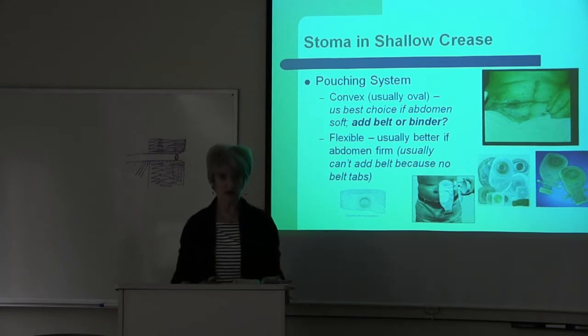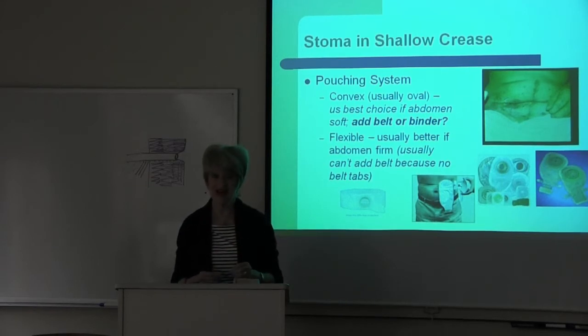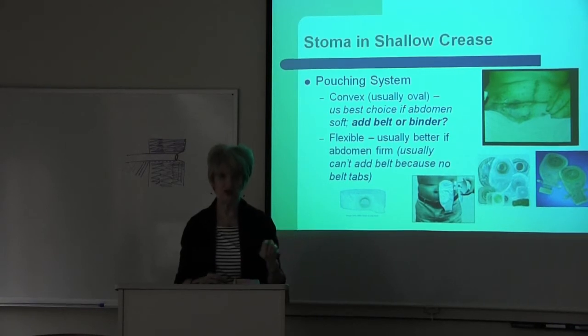So to summarize, management of stomas in or adjacent to creases. Deep creases, you have to use an all-flexible system. The only thing you have to decide is, should I size it to fit closely? And you should if the stoma protrudes, or should I give some clearance, which is what you should do if the stoma is skin level or retracted.